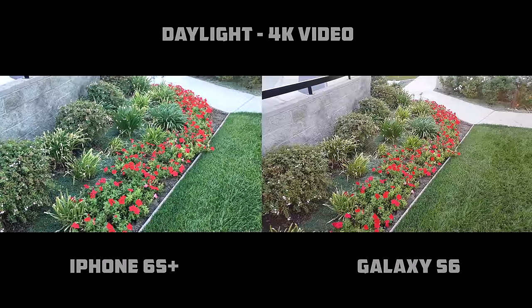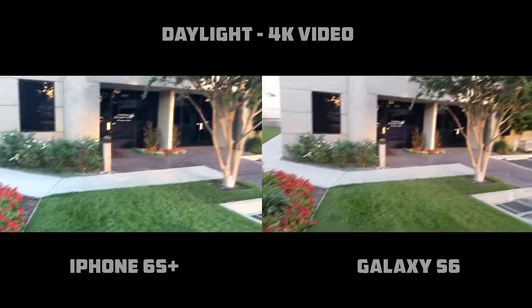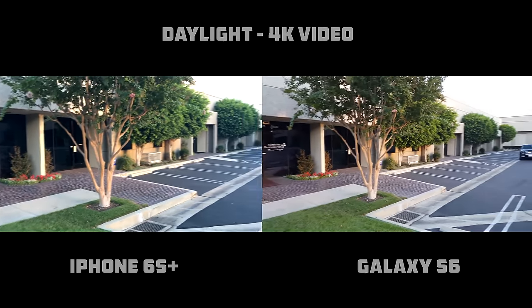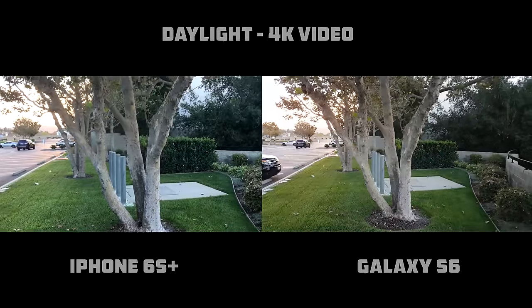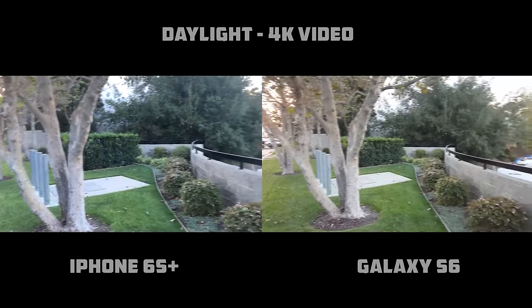When it comes to daytime video, both phones shoot exceptional crispy footage. The S6 is more towards the warmer side, whereas the 6S Plus leans more towards the cooler colors. The iPhone 6S Plus, however, has slightly better dynamic range. If you pay attention to the background, you can actually see more of the mountain, whereas it's slightly overexposed on the S6. So for daylight video, the 6S takes the point.